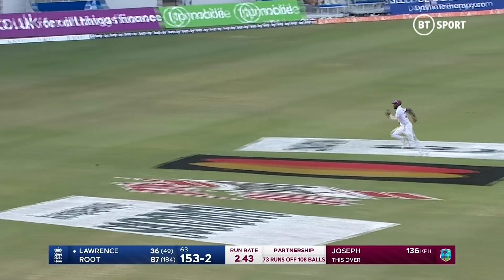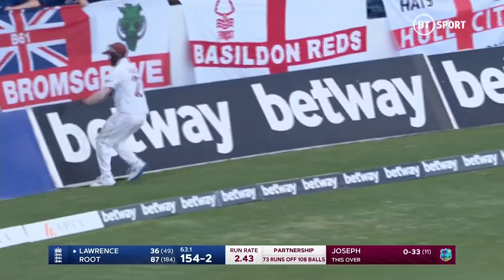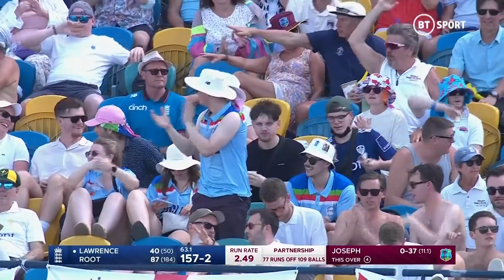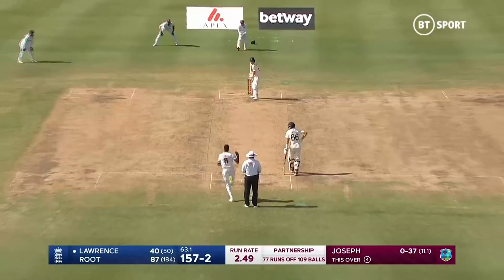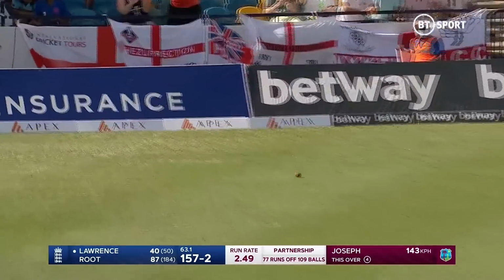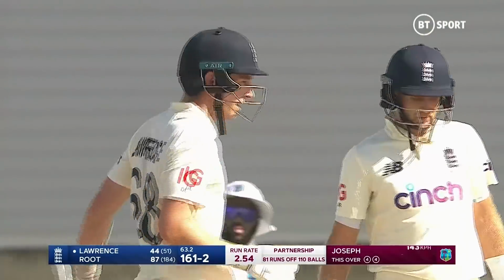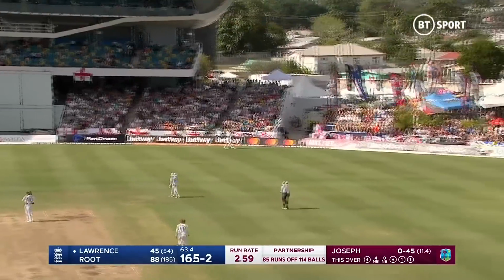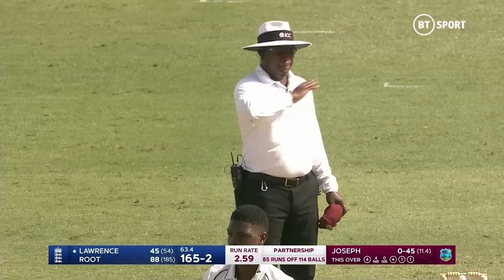Nothing wrong with that, that's beautiful. That was just sweetly timed. At 4. Well, that's not a bad response, is it? Joseph changed the angle of attack as well by going round the wicket.